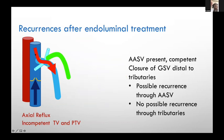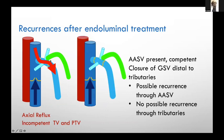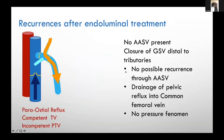So we have the same patient, terminal and preterminal valve incompetent, reflux through the great saphenous vein, and there is an accessory vein, but it is competent. Now we close the great saphenous vein. And it can happen that recurrences through the accessory anterior vein are frequent in these cases because we have an escape point and a drainage path. So possibly, perhaps in 2 or 3 years, we will all be okay saying that we have to close them even if they are competent.